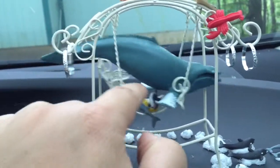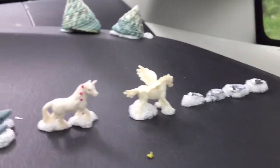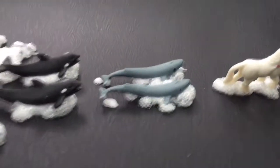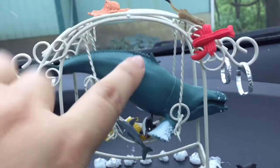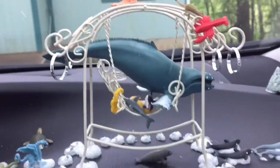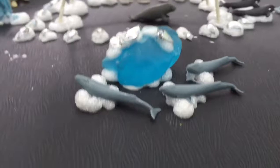Okay, I think where we took off was here. Now we have this whale carriage. It does move a little bit. Here we go. It does move, especially when I'm driving. And so here's what's leading the whale carriage. We have a Pegasus, a unicorn, two whales there, two orcas, and then these diamond things. Of course, there's a lot of creatures that are clinging to the whale carriage. And that's Dan, of course. Here's the one with the philosophical underpinnings. And then in the foreground here, we have three whales.